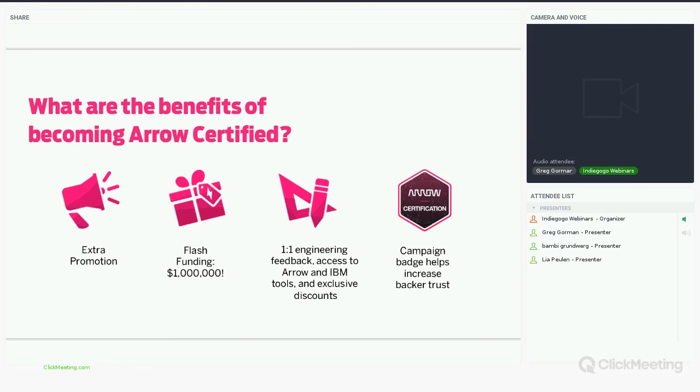Arrow engineers have provided these entrepreneurs with expertise on everything from developing working proofs of concept to a custom prototype. So I'm sure you're wondering, what are the benefits of becoming Arrow certified? Here you can see just a few of the benefits that entrepreneurs get when they become certified through the program. From promotional opportunities to a chance to win flash funding, entrepreneurs get access to engineering consultations, access to Arrow and IBM tools, discounts, and more. Arrow is actually giving away $1 million to Arrow certified entrepreneurs this year. So there's still time for you to join the program and have a chance to win a share.